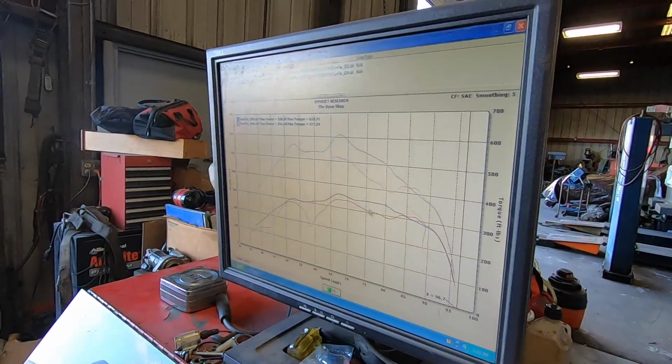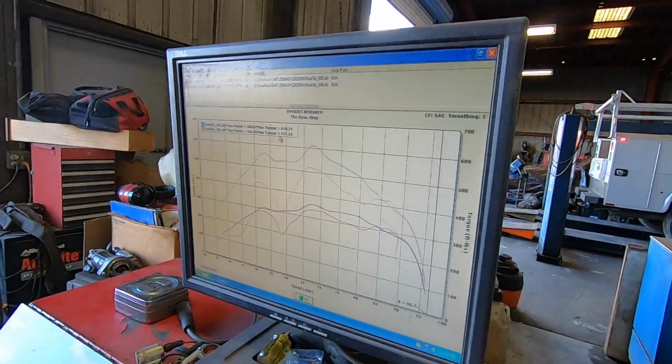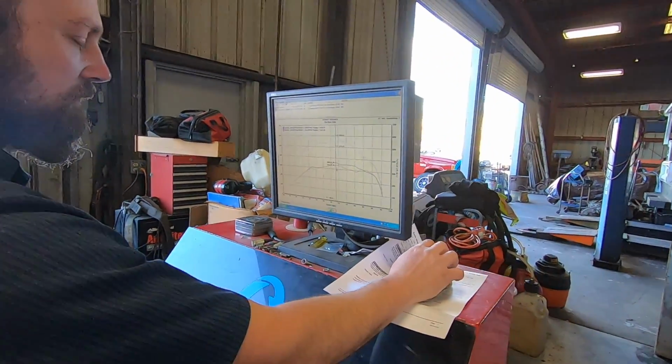Yeah, because it looks like a lower number. It is a lower number. It says 334 and 517. Yeah. All right. Well, we'll try it again, guys.